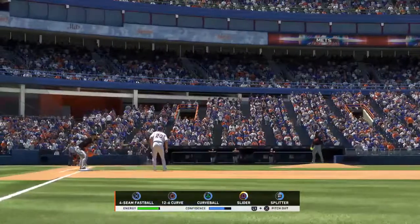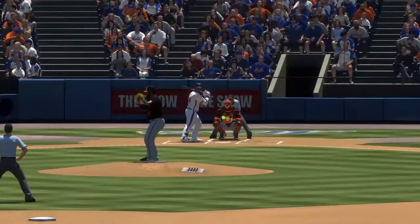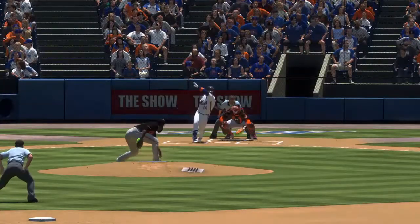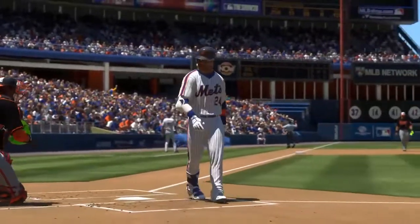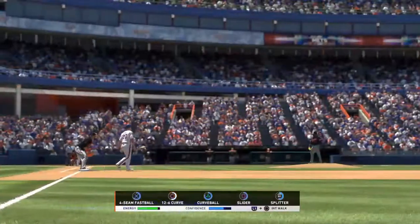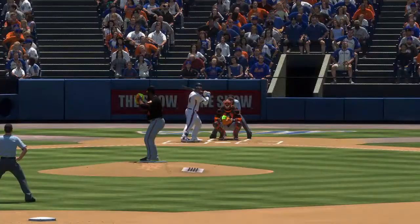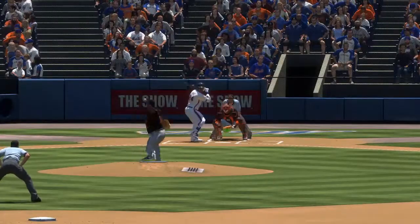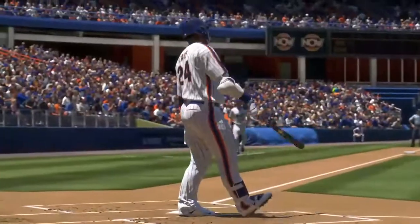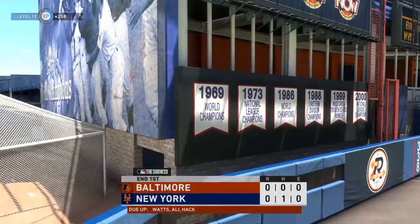Alonso is off of first with 2 away. Lifted the other way down the left field line. And that will end up a foul ball. Got him swinging, and that will end the inning. Mets leave 1. We are still scoreless.